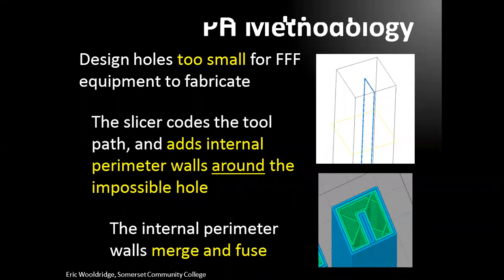Your slicer will take that file and look at it and see that there's a hole there, but instead of actually making the hole, it'll code it, and it will also add the external perimeter wall around the hole, as you see here. It'll think it can make it, but the printer can't do that kind of small size, and so what happens is the internal walls that it makes around it fuse together and merge. And so you get a structural shape based on a hole that's not there.